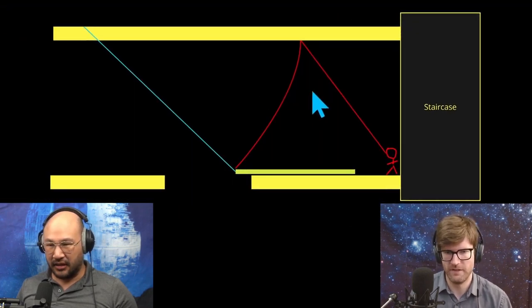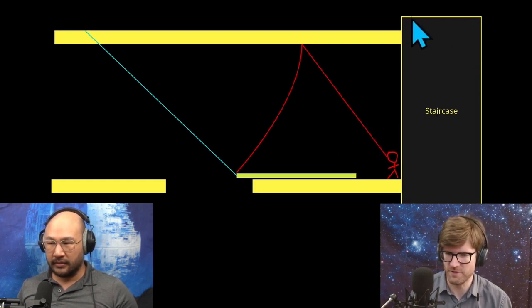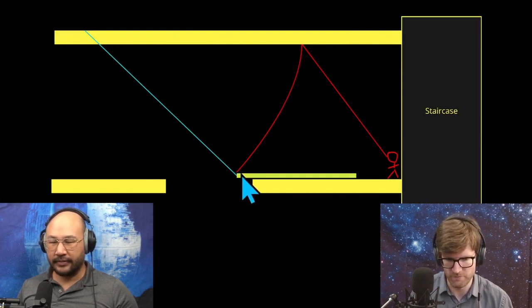So we have this configuration. We think she should have done it in this configuration. So here's the staircase. Here's the platform above. That's intact. And here's the platform that she wants to get across with the hole in it. And here's the bridge she wants to get across.